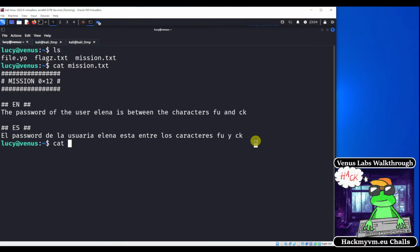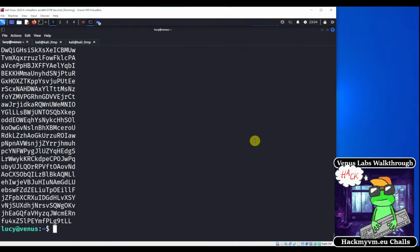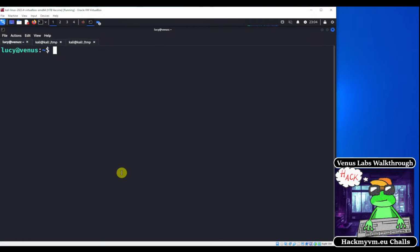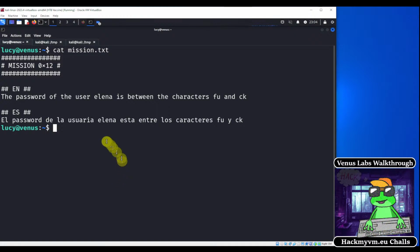If we cat out file.yo, there is a bunch of different strings. What we need to do is find the characters that are between these letters right down here, FU and CK. Like in the previous levels, we're going to be using the sed tool to do this. It's going to be sed -n to specify a pattern, and we put the pattern between single quotes, and we run it on file.yo.